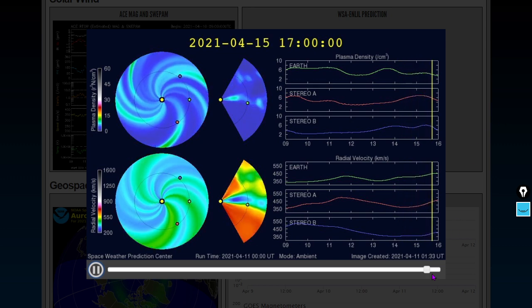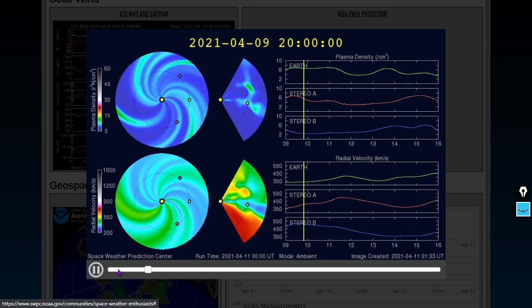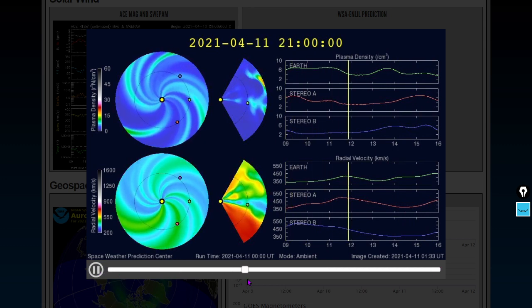And here is the Space Weather Prediction Center's forecast. And you can see this slow-moving coronal mass ejection.